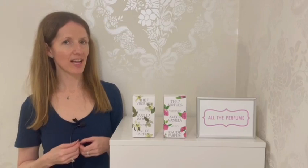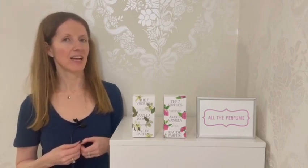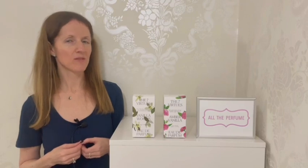I did actually try a couple of scents from the 7 Virtues at a Sephora showcase last year and I really enjoyed them. So with so much positive praise for the line over on Instagram, I couldn't wait to get my hands on a couple of the bottles and really share my thoughts and reviews with you.